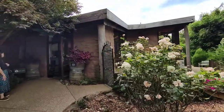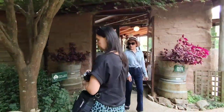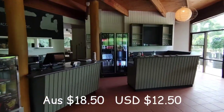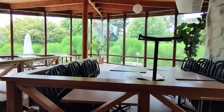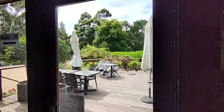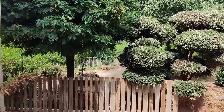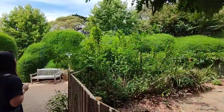So we're going to head into the cafe now. There's the entry point. Of course, there is a little admission fee to get in here. Officially in the garden. So to get in, folks, it's $18.50 Australian per adult. And of course, it's cheaper if you have a concession.